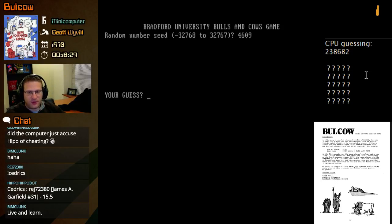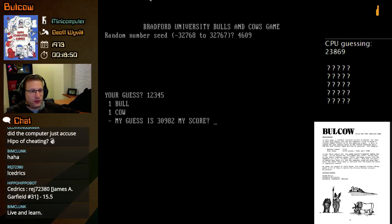I'll just type in something random. And it's probably not good to use the same digit. So we'll do 23869. Okay. So for our guess, I'll start with the same strat. Just start with 5 random numbers, sequentially. All right, we got 1 bull and 1 cow. All right, 30982. Well, let's first think about what we're gonna ask.